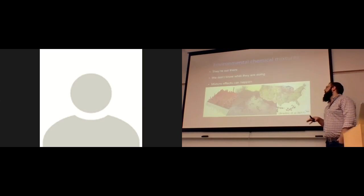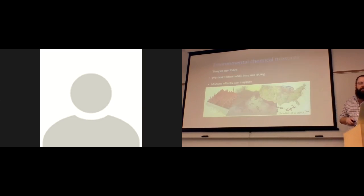And even for the contaminants that we do have well-characterized toxicity data, that comes from individual contaminant exposures in a laboratory setting, whereas we know that organisms are exposed to complex mixtures of contaminants, and exposure to mixtures can be very different than exposure to individual contaminants.